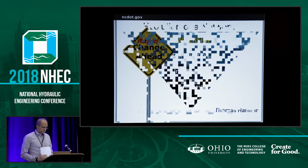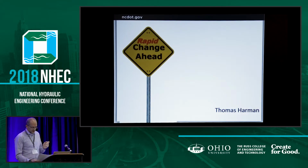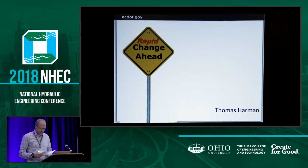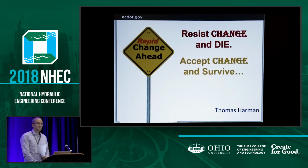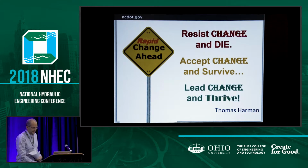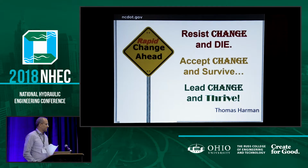The second point that Tom made was that change is always occurring and sometimes very rapidly. Now, when I revisited this slide, I wondered if there was a backstory with Scott and Tom on the slide, since it's very compelling. But the main points that were made were resist change and die, accept change and survive, or lead change and thrive.